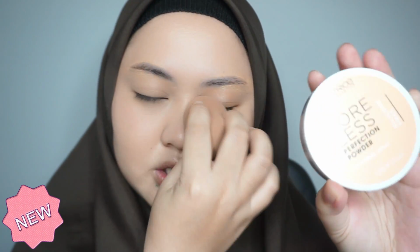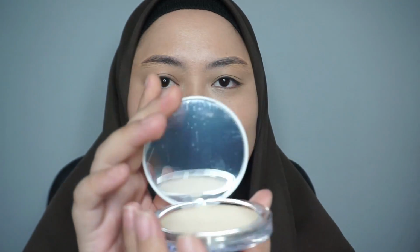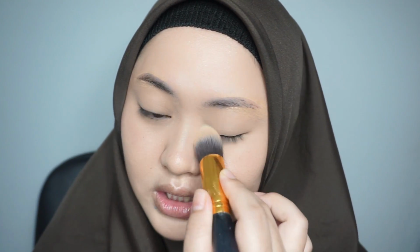Side, I will set using the Poreless Perfection powder, and this one is in shade 10 Universal Shade. Just like this on the pen. There's no sponge included, but you get a nice size mirror. Feels really soft. Looks like that. Wow, it kind of looks like it has some coverage. I hope not. And this is not bad. It's mattifying my concealer. It's setting it nicely. Doesn't look cakey. Doesn't feel too dry. Doesn't feel heavy. Going to set the rest of my face using this powder.